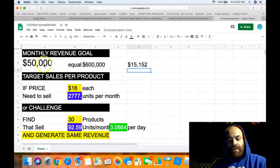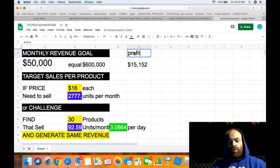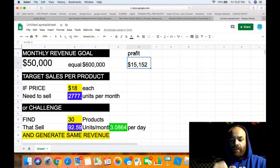If you wanted to generate $50,000 in revenue, what does that mean in profit? My rule of thumb for profit is a third, three pies, okay? One pie for the fees, one pie for your cost, and one pie for your profit. So divide it by 3. If your product is, in this case, $18 divided by 3, so $6 for the product, $6 will be profit, and $6 will be in fees.